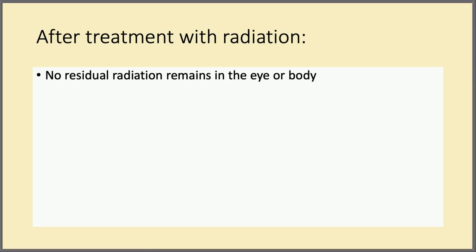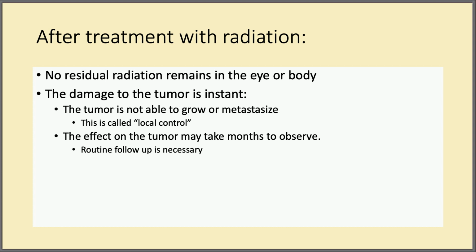So after treatment with radiation, again, I'm repeating points that have been said earlier, but I get it all the time. There's no radiation left in your body after that. I've been asked half a dozen times, people say I've got cavities in my teeth, is it because there's still radiation? And the answer is no. But we do think that the damage to the tumor is instant. It goes in there, destroys the DNA in the case of plaques, and the tumor's no longer able to grow, or more importantly, not able to metastasize. And that's what we call local control, meaning in the eye. It may take months to see the tumor respond to the treatment.